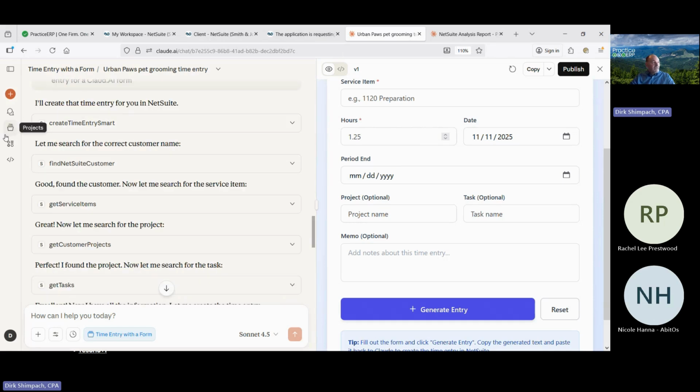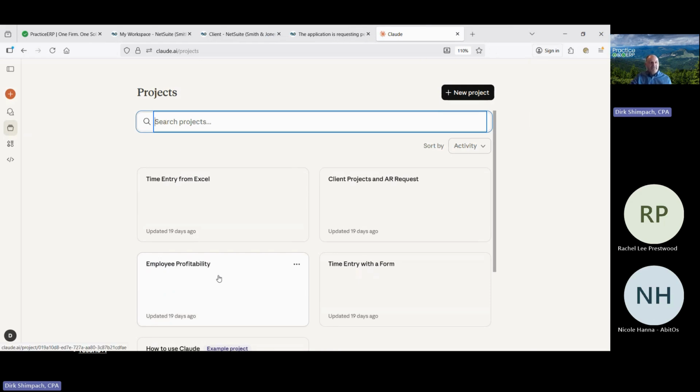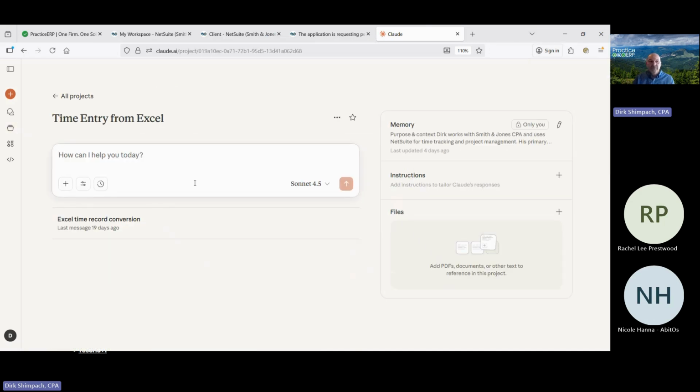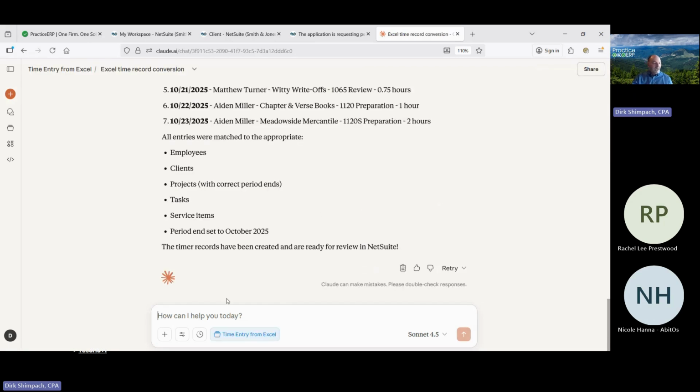So let's go back to one last example. I did an employee profitability. This is kind of the same as the clients. But then I'm like, okay, you know what? From within Practice ERP, I'm going to export all of my projects today, everything I'm working on today. We can easily export anything out of Practice ERP into Excel. And so I went and just exported that.